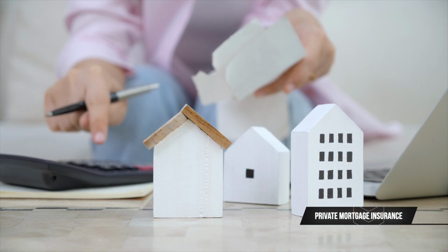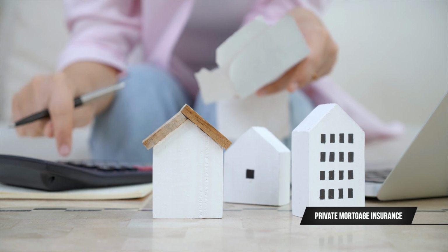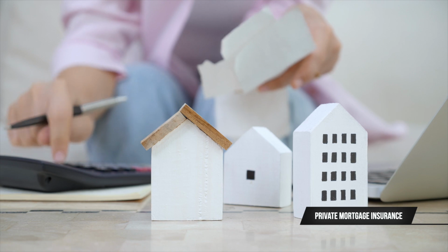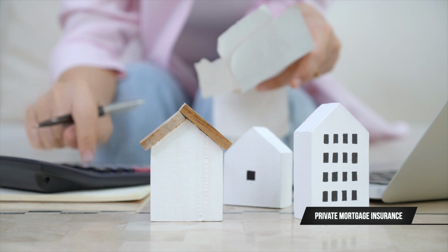Another thing you will have potentially on your loan, and you need to speak to your mortgage professional. This definitely applies to FHA loans and not so much the other loans, but that would be private mortgage insurance, and that's just the insurance on your loan. It varies in price depending on the amount of the loan.